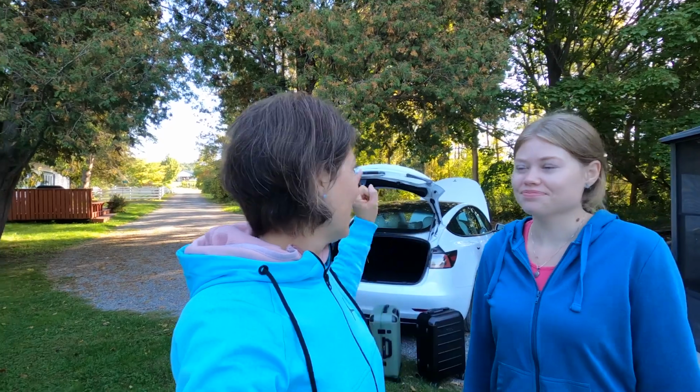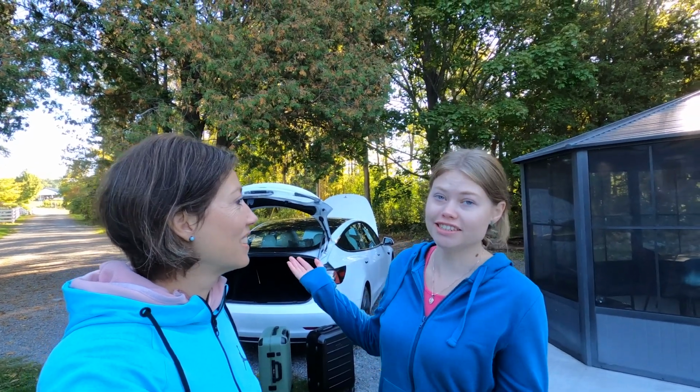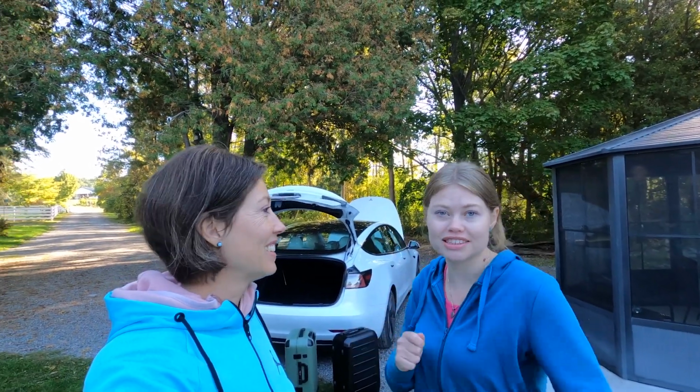Big challenge, because we need to fit all of this into the Tesla. Let's see if we can make it happen. And luckily with a Tesla, you've got a front trunk because there's no engine. So we've got some space in the front, so let's see how this goes.